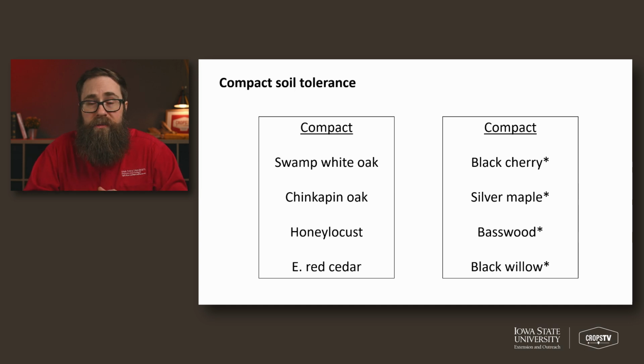Compact soil tolerance. A lot of times trees that grow naturally in lower areas in the landscape do well in compact soil situations that have less available oxygen, less available water, more difficult for those fine roots to expand out. So trees that are good in compact situations could be swamp white oak, chinkapin oak, honey locust, red cedar. For the latter two, I can see your eyes rolling out there. But no, for real, those two do well in compact situations.